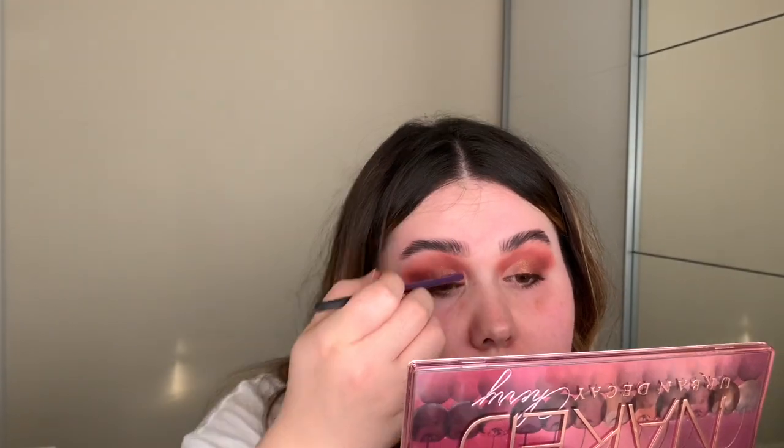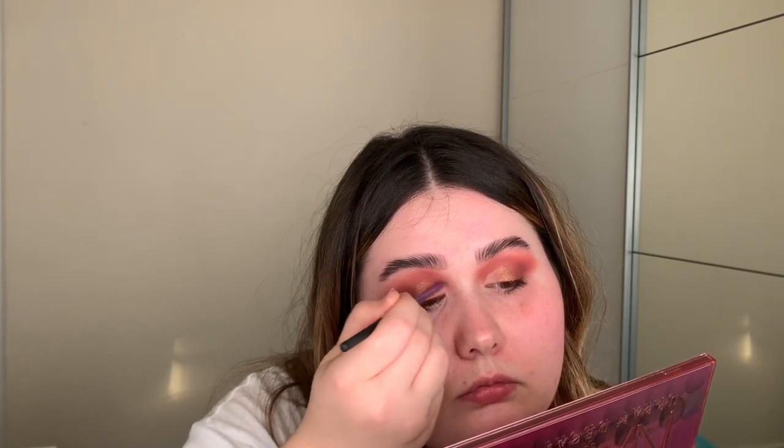Now I'm not going to use a setting spray for this because it is pigmented, and to be honest, it doesn't actually pick up the colour if I do use the setting spray. I don't know if it's the type of formula of the eyeshadow, but I'm just picking that up and putting it on the inner corner, and then I'm going to take it down to the tear duct. And then I'm going to do the same on the other eye.